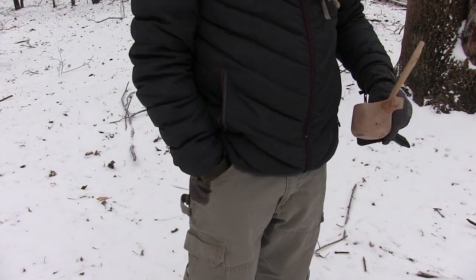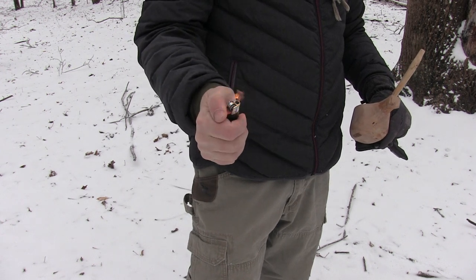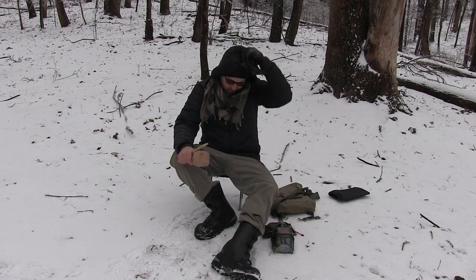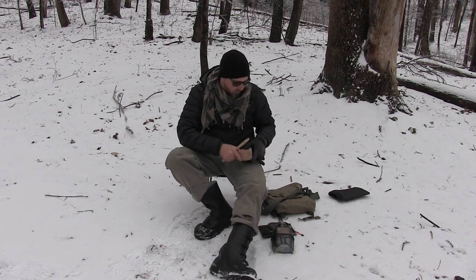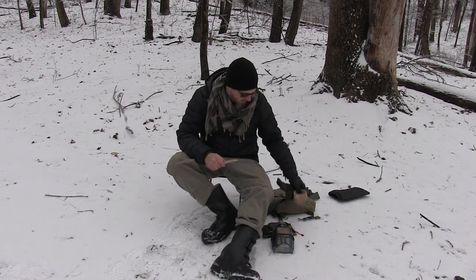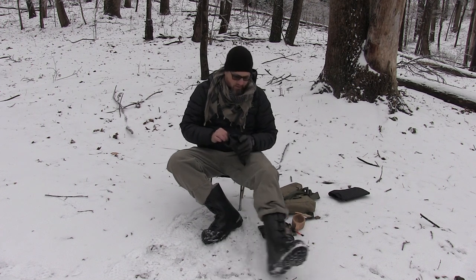Of course, I keep my lighter in my pocket because you got to keep these things warm. Otherwise, they won't work. So now you can hear the chainsaws and the trains, but that's okay. We're in the woods. It's beautiful. We'll make the best of it, right? Right.